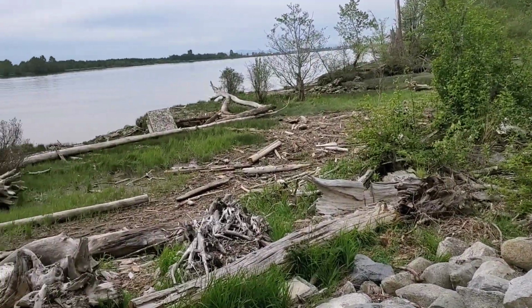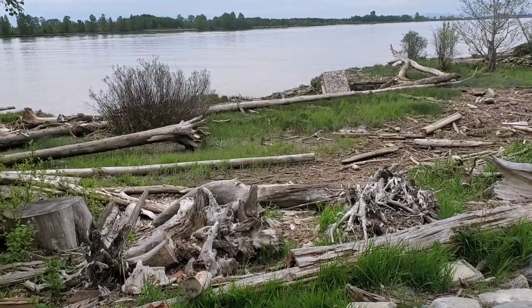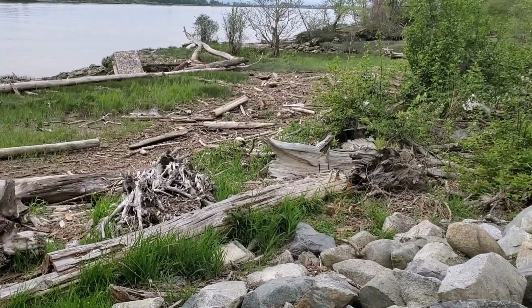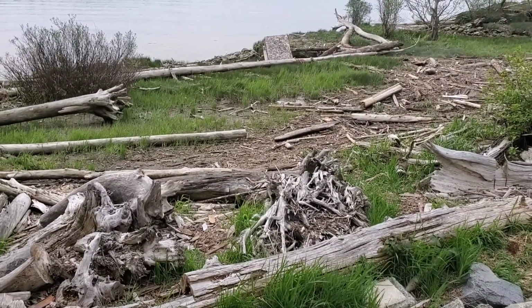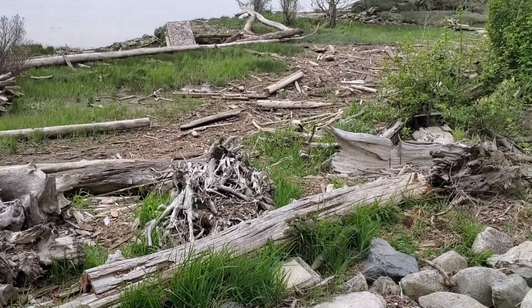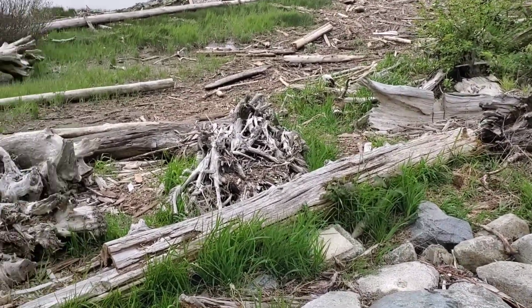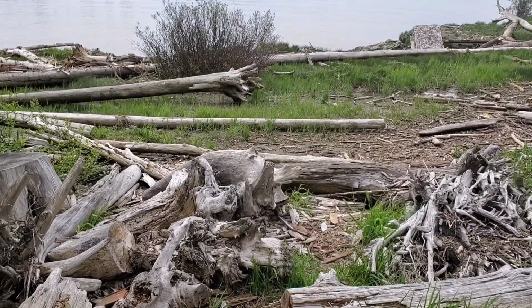Okay, so here we are once again at my honey hole. It's not loaded, but I can see some new stuff washed up. The faucet, that's when the high waters come from the mountains, brings all the new wood in. But last time I was down here, it was completely empty.